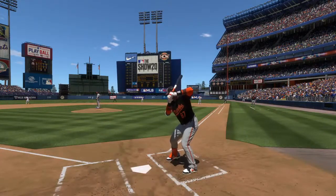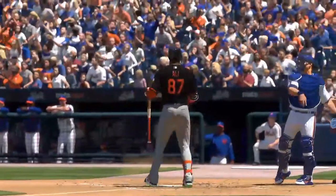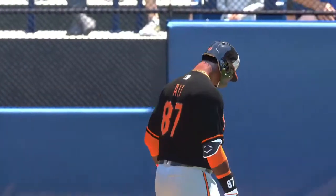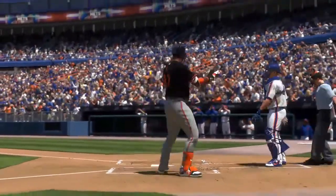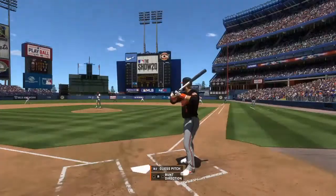Here it comes. And he struck him out. The great equalizer, the changeup. That was a really good job of getting him to offer at that one out of the zone, and it was all set up by the fact that he got ahead in the count and forced the hitter to have to protect. That's the name of the game.